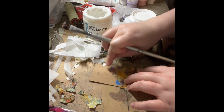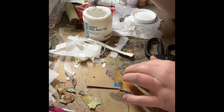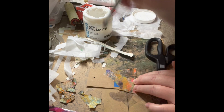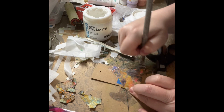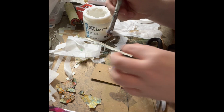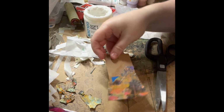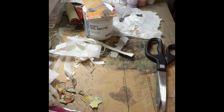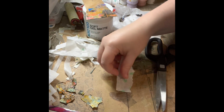Okay, so that's laying pretty flat. I'm surprised that that's laying pretty flat. I hope that that stays. I am going to put a layer on top of it so that it wants to seal to the surface. Okay, and then I think I'll let that dry before I try cutting off the edge. But I definitely want to see what's going to go good with that. That little piece is interesting.